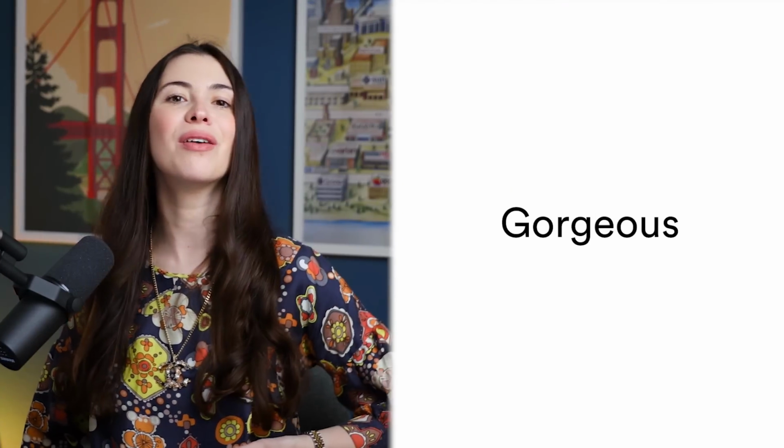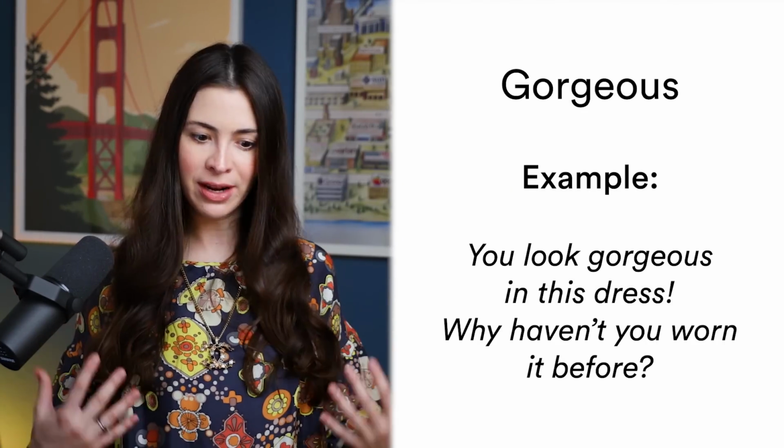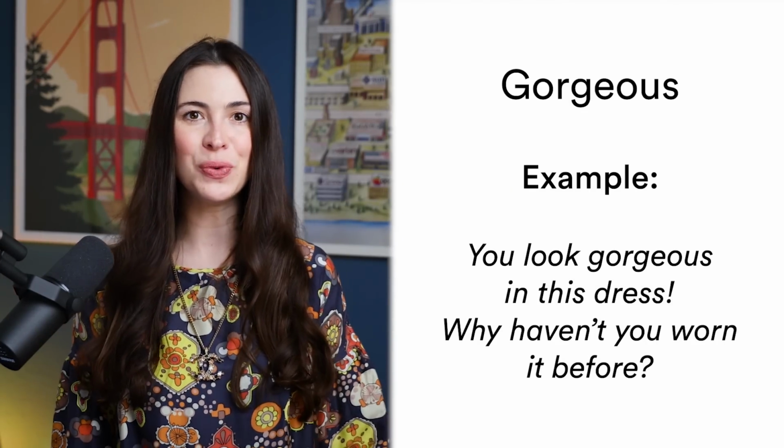Gorgeous is mostly used to compliment women on their outfits. Marina, you look gorgeous in this dress. Why haven't you worn it before?